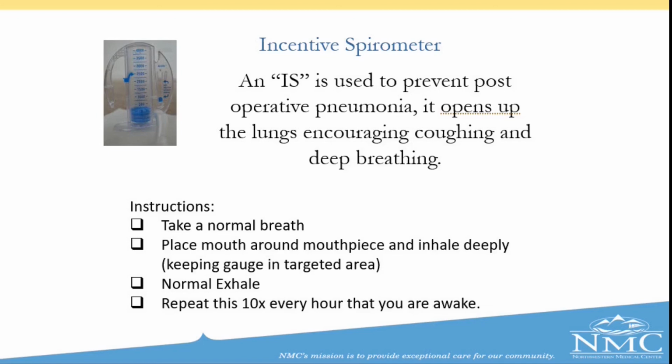If you're a television watcher, every time a commercial comes on, it's handy to grab this incentive spirometer and use it. You'll be using this in the hospital as well as at home. We do recommend using it at home, especially for the first couple of weeks while you're not up moving around as much as you normally would.